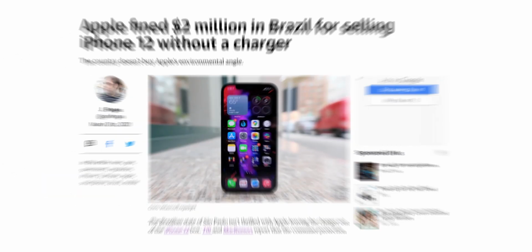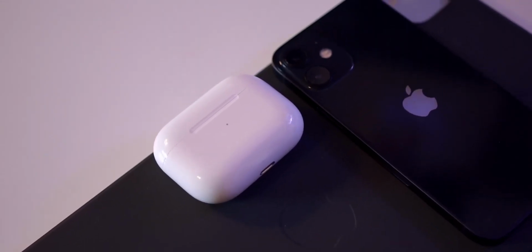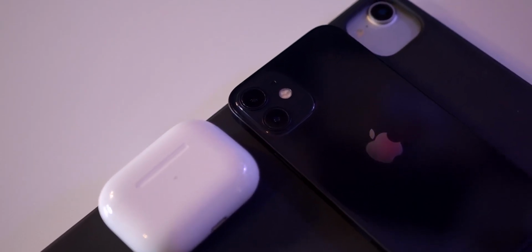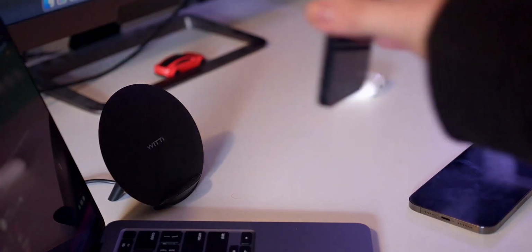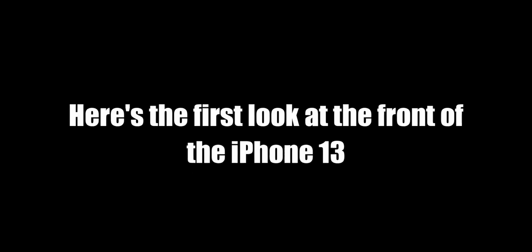Although a $2 million fine is like pocket change for Apple, it's still important because if more countries come forward to fine these companies who are making money in the name of the environment, it will make them think twice before making these dumb decisions.